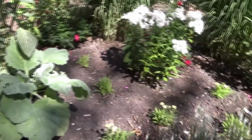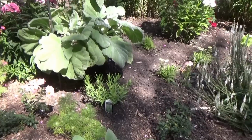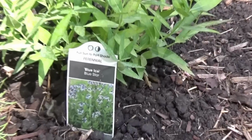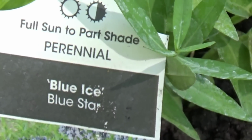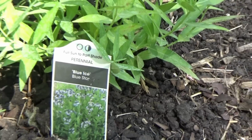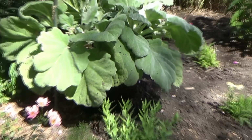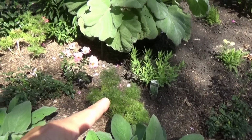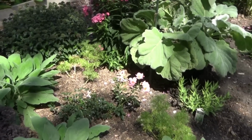Sorry, I've got to step out of my garden without stepping on stuff. And then I also got an Amsonia, and it is Blue Ice. Blue star. Because this pot won't always be here, then it can kind of fill in this area. And I am thinking that I might, this is a fern peony here, move that where the other one is over somewhere. I'm still thinking on it.